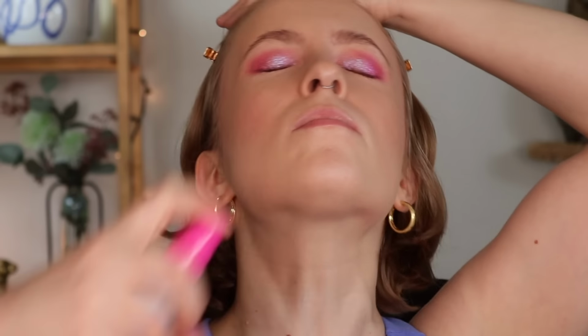It definitely does help extend the wear of my makeup. It does have that sort of tight feeling that a lot of long wear setting sprays have.